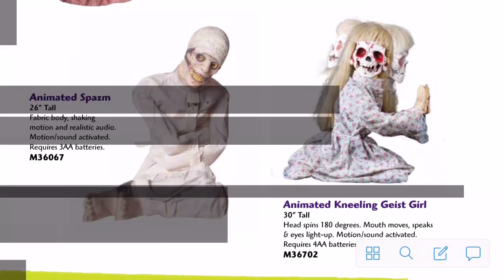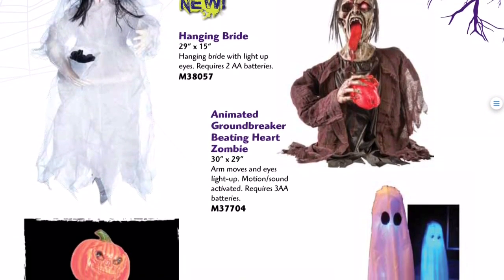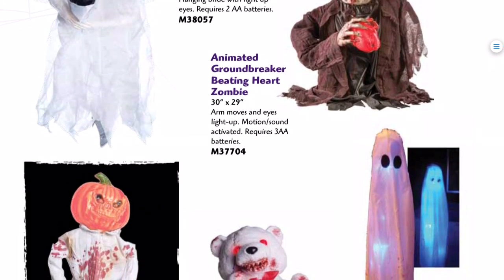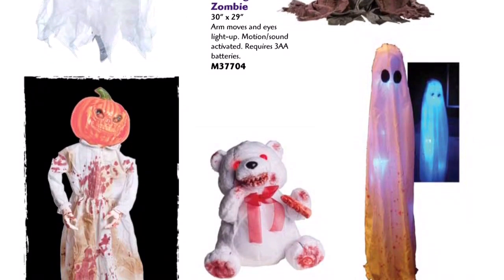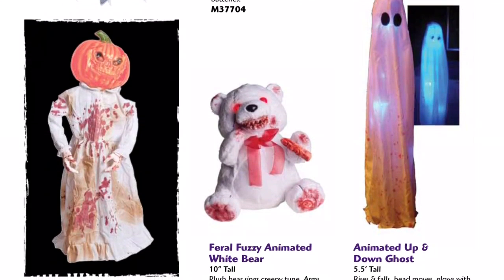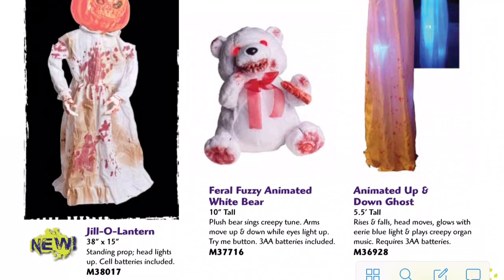Up next is the Hanging Bride. This is a hanging prop. We possibly will see this at Spirit Halloween or at Party City this year, just depending on where Morbid reaches out to. We've also got the Jill O-Lantern at the bottom. This is kind of like a haunted doll, except it has a pumpkin head, which is pretty interesting and definitely a unique idea for a Halloween prop.